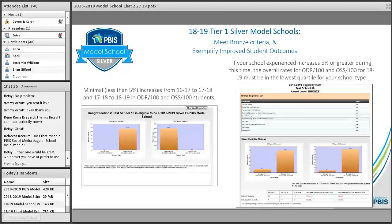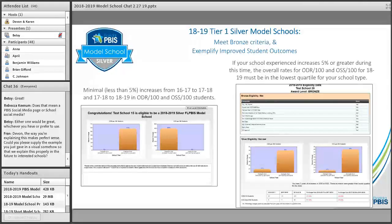Oh, and this is what you'll see as far as your data. When you log in, it will take you to your congratulations screen, and it'll show you your outcomes, your change values from 16-17 to 17-18, and then 17-18 to 18-19. You'll be able to have those in a bar graph form and also a table form in your eligibility data page. I'll show you that in a second, but wanted to give you a visual. I think Fran was actually asking for a visual. I'm wondering if this visual does what you need it to, Fran.